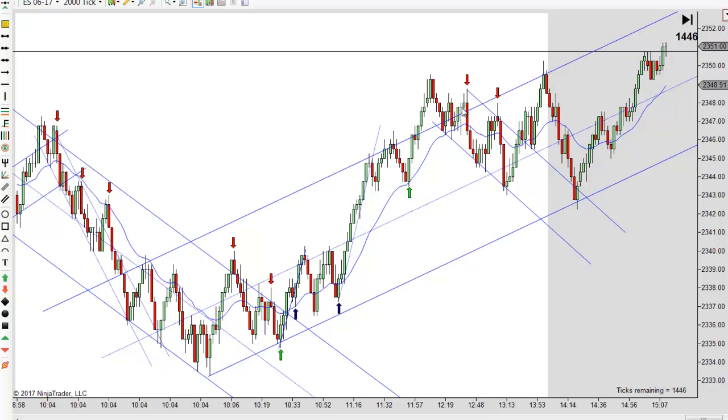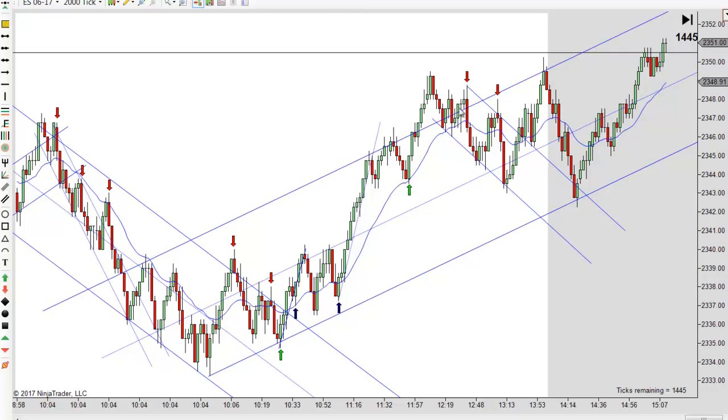And then we get that failed second entry long right here. And again, you don't want to be going long up here above this, even though you're coming off the EMA, being above all this trend channel. I'm not crazy about it without a great setup. And it looks like there's a trap right here. Notice how it turns down and then goes out the upside. All it did was trap everybody. But when it goes higher there and then turns down right at the top of this channel, I like that one.